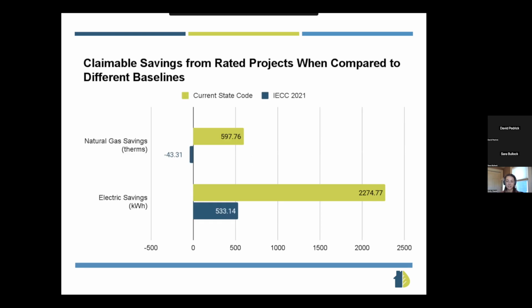And since IECC 2021 is a more efficient standard, homes that were going beyond state code are no longer going beyond, and are no longer that much better than IECC 2021, reducing that delta in consumption. So we have a chart here to dive a bit deeper.